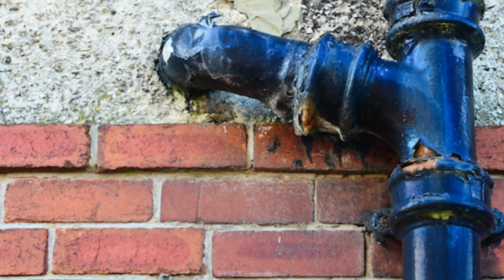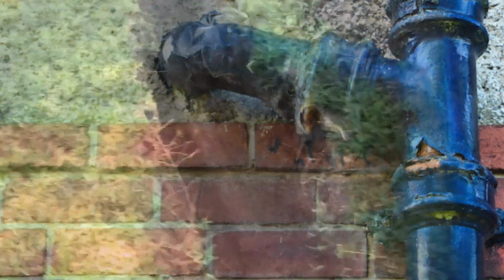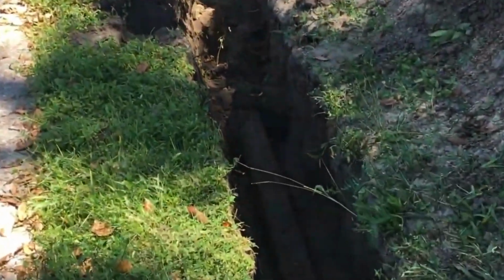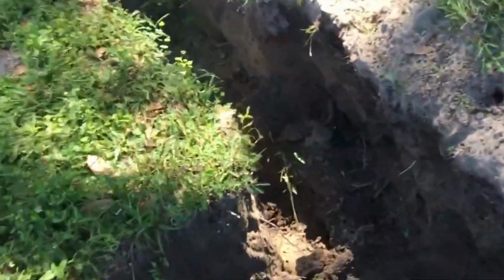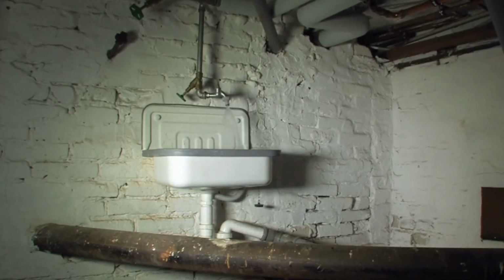And so one of the most expensive problems that you could have with your home is a problem with the sewer line. And not only is it an expensive problem to fix, it's also one that can cause really inconvenient and kind of gross complications with backups and problems with your basements and things like that, and we don't want that.